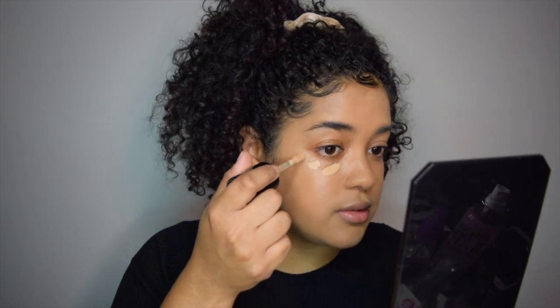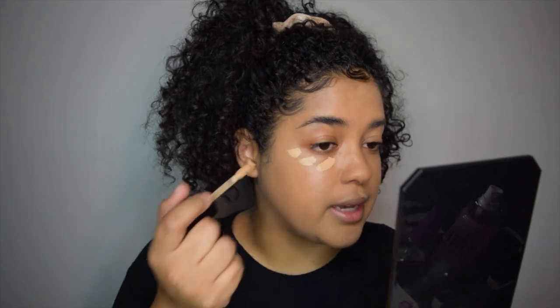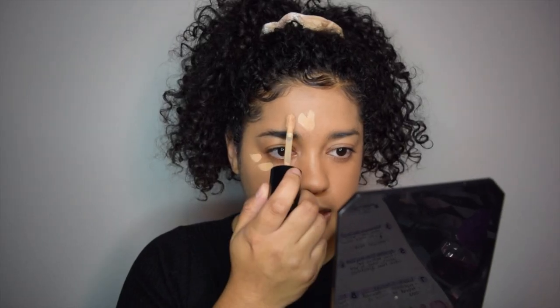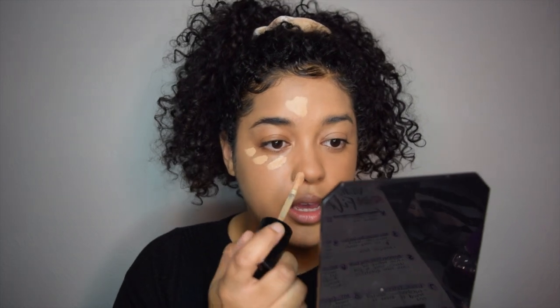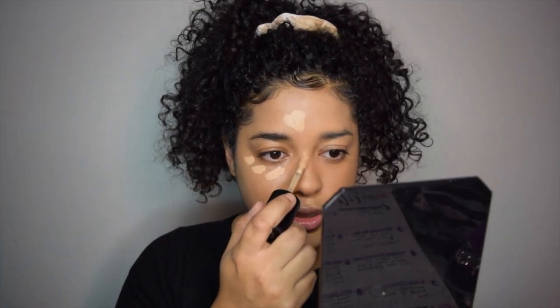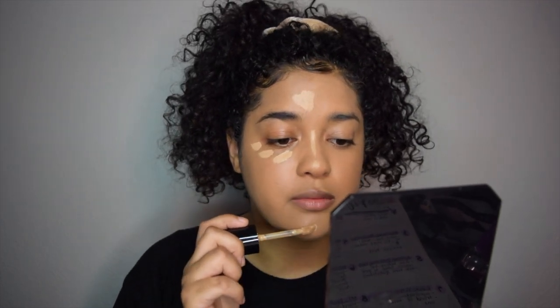I like to do three swipes under my eye, and if I want to apply more later, I can always go back and do that. I like to do my forehead like this, obviously on both sides, but this time I'm just gonna do it on one side. I like to go a stripe down my nose and my chin.